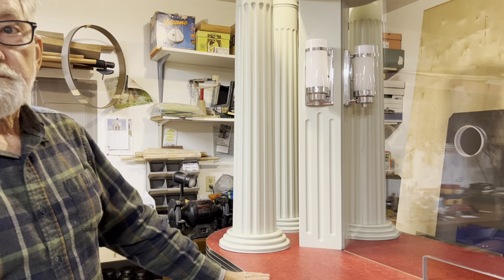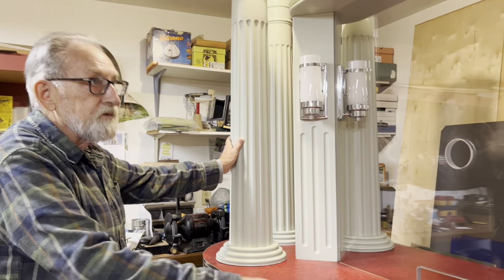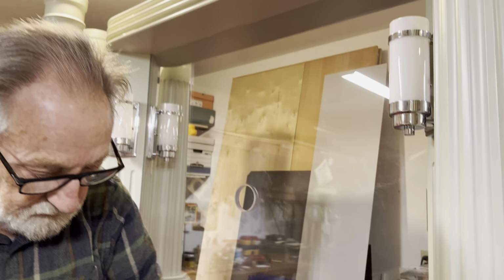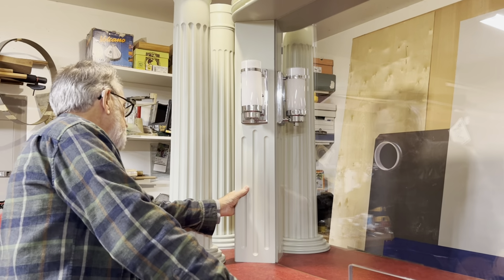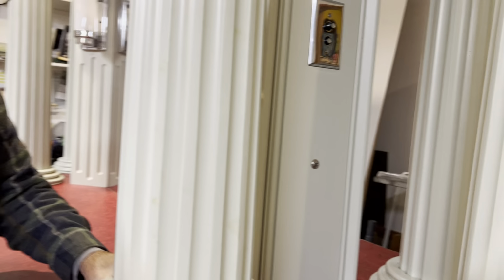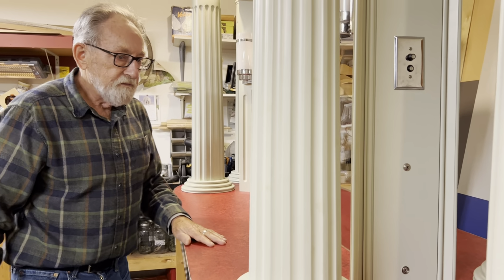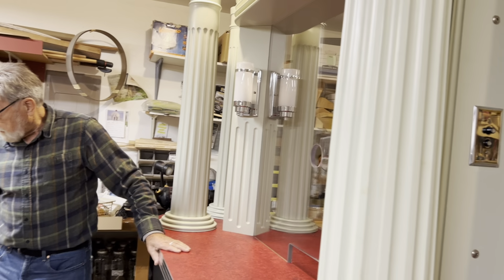What are these columns made out of? Wood. These I bought, but everything else, all of this and these and this, I made. All these wood pieces, and you can see the ends here with the switches on it, and these pieces, which are just little things that I made. So it's simple, but it's fun to look at when you stand back.